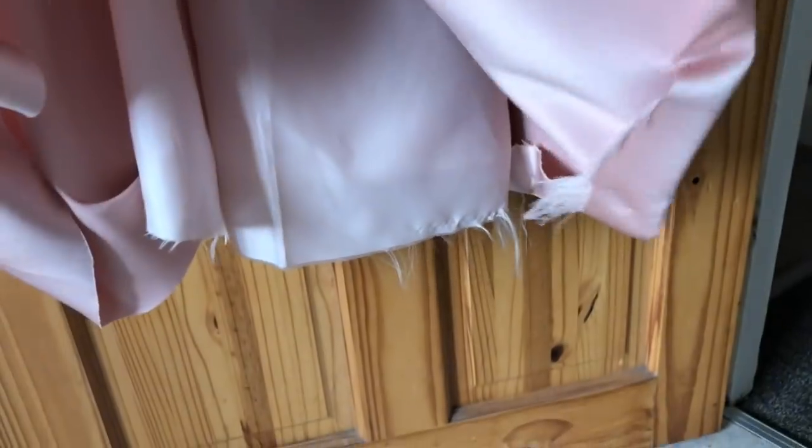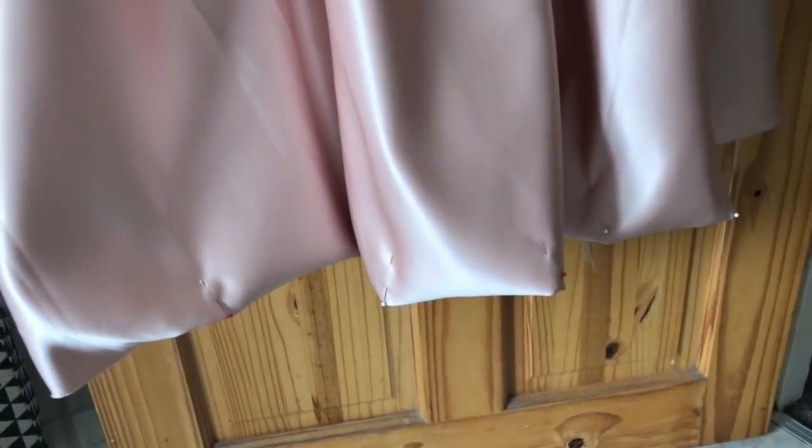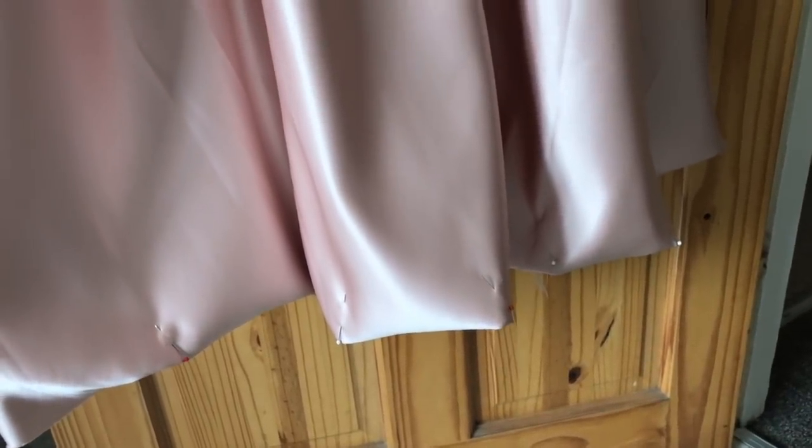Underneath I've still got the lining, as you can see there, to hem, but I'm going to hem the main dress first, and all that needs hand sewing. There's quite a lot of skirt there as well, so when I did the other one it took me about 1.5 hours, so I need to crack on with that today.